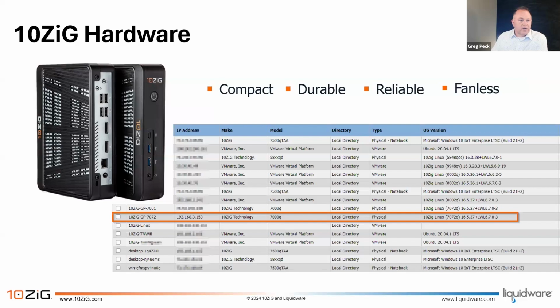And so we're going to talk about how Stratosphere assists admins with understanding the performance of their Tenzig hardware today. You sent me a Tenzig device. What did you send over to the lab? I did. I sent you a 7072Q thin client. It's our newest model, our flagship device.